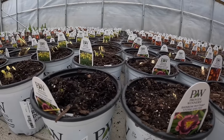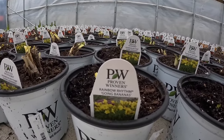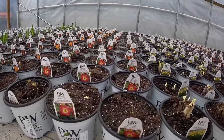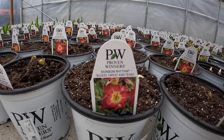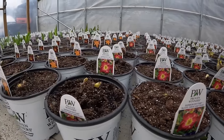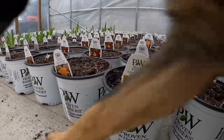If you like yellow, we have Going Bananas. This is one that's been on the market for a while. Going Bananas. The other new one is the Blood, Sweat, and Tears. Nice kind of a raspberry pink, pinky red on that. Another one of my favorites is Primal Scream. It is a bright, bright orange.